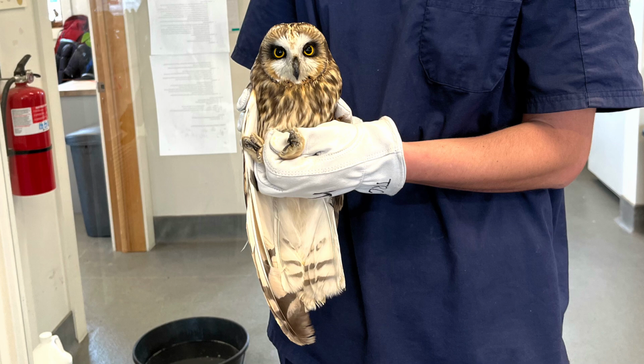Last but not least, for the birds that we're going to be covering in this week's update is Short-Eared Owl 1122. This bird came from Newcastle, Wyoming after being hit by a car and suffering from a dislocated elbow in her right wing. The tricky thing with these dislocated elbows is that if they're not popped back into place within the first 12 hours of injury, they often don't heal ever, and the bird will never be able to fly.